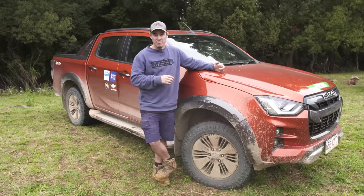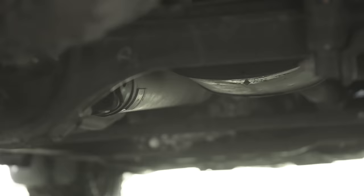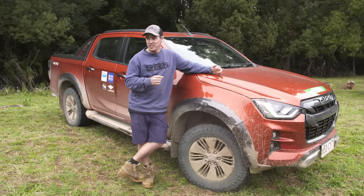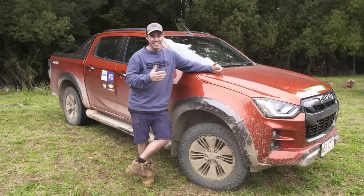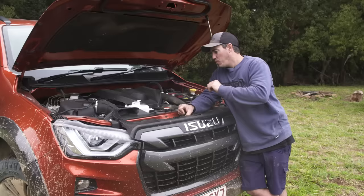One of the other things we've noticed as well, it does come with an aluminium tail shaft. Now that's obviously to make it lighter, maybe drive a little bit better. But if you are using these vehicles in the rough sort of terrains that we typically do, you might find you will dent that tail shaft. And like I said, there's no aftermarket support, so genuine is very, very expensive, and you're up for big dollars that way.